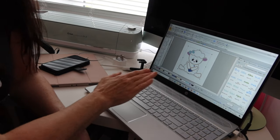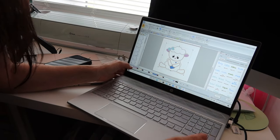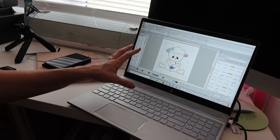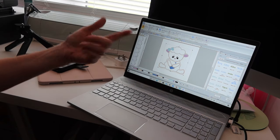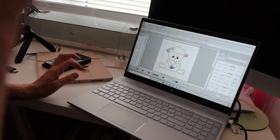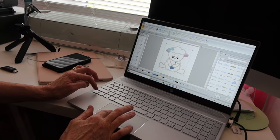Okay, so I'm going to go with this design here. I don't know how much of this you can see. I've put it on a 200 by 200 hoop, which is actually my 8x9. But on here is a 200 by 200. I want to change it to be a bit smaller because it's going on a baby's shirt.